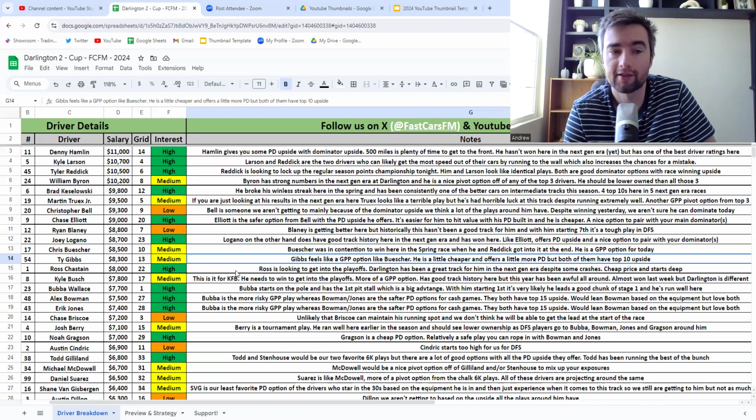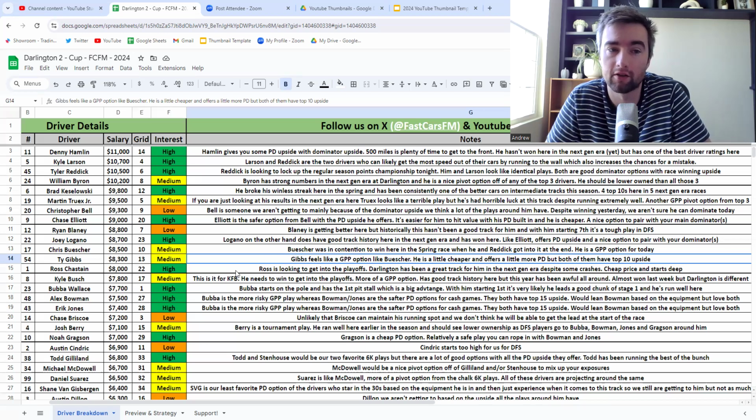Now, if you're looking at Truex in his results, it's going to say don't play him. But if you actually dive into the numbers a little bit more and look at the data, he runs extremely well here. He's just gotten super unlucky with a variety of different issues that have kind of ruined his races. So maybe that keeps his ownership down a little bit. I think Truex could be a nice pivot option off of the Larson Reddick Hamlin chalk that you're going to see. So I like him for tournaments.